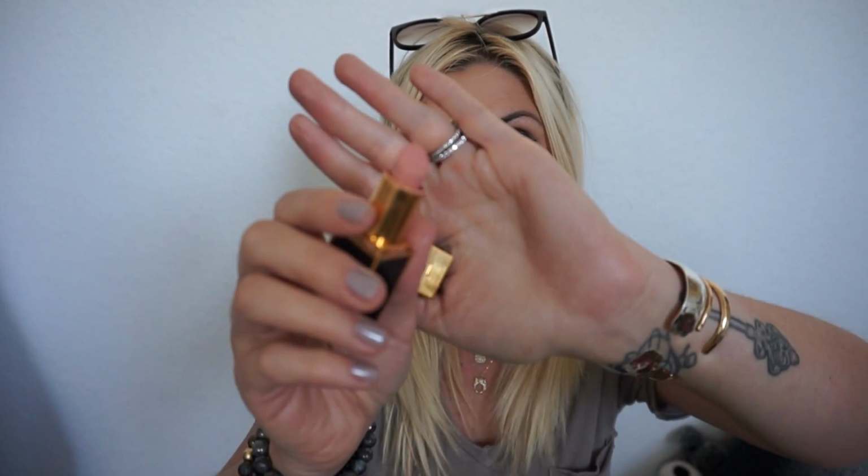This I have in my handbag. It's the Tom Ford lip color in Nude Vanille, and it looks like this, and it's light. I actually have been thinking when I put it on lately that it looks too light, but I'm sure I'll start to love it again eventually. But right now, every time I put it on, I'm like, oh, it looks so bright. I don't know why, because I've loved it in the past, and when I watch videos and I see it on, I like it.